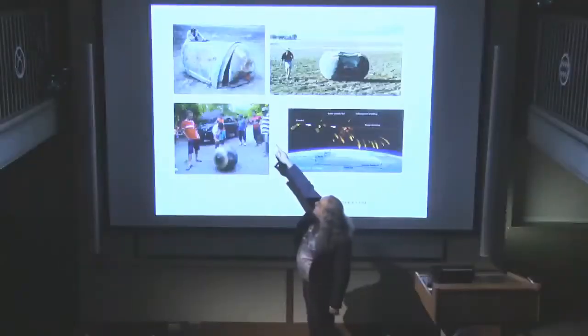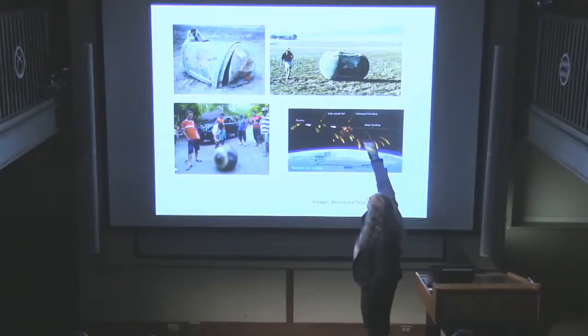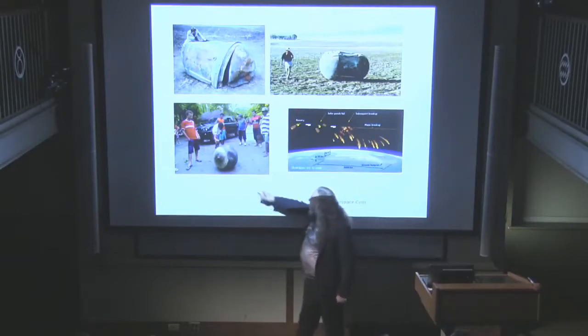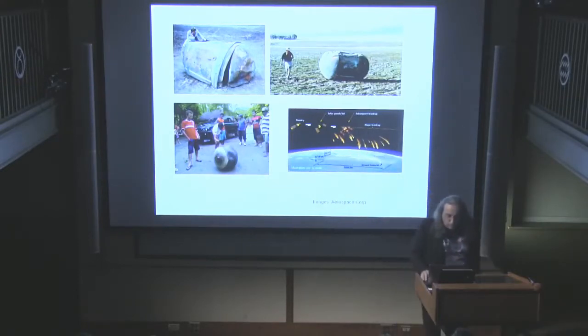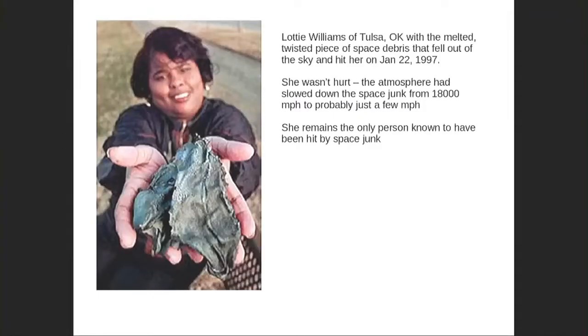And so here's one in Texas from a Delta rocket, very similar design to one in South Africa. Here's a fuel tank from a Russian satellite in Brazil. And so the satellite breaks up into little pieces, but a few get down. But no one's actually been hurt by re-entering space debris, except arguably for Lottie Williams here of Tulsa, holding the piece of space debris that floated down and hit her on the shoulder. She wasn't hurt because terminal velocity was low, and this was kind of just really floating down. But she's the only person we know of who's actually been hit by space junk.